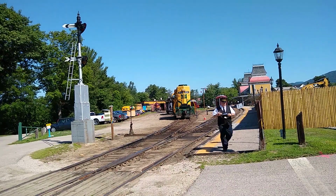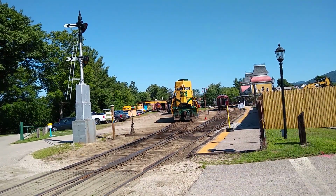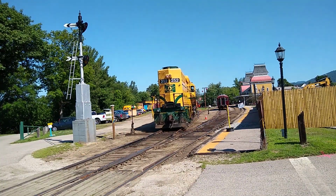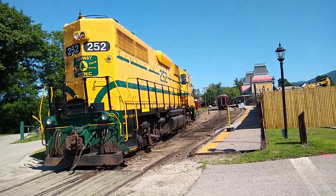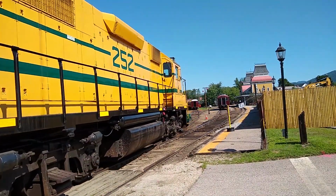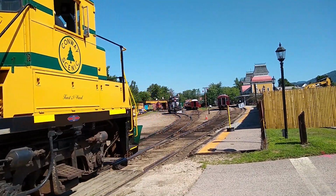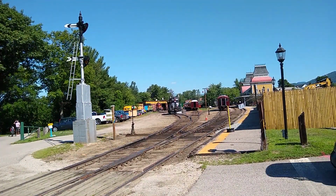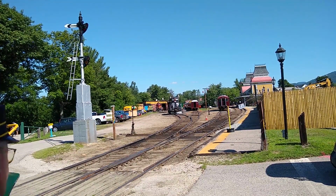At around 10:15 a.m., a little bit after the first train of the day, the Valley train to Conway, left the station, some rare yard work began. The locomotive you are seeing now is GP38 number 252. 252 was recently in a collision with a truck at a railroad crossing. I don't know much about it, but it is temporarily out of service as of right now.